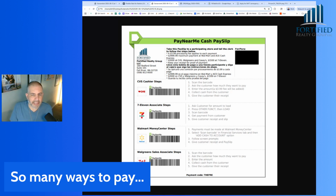So for those tenants that prefer to pay with cash and don't want to use online, we have this Pay Near Me cash pay slip, right? So they can go to CVS, 7-Eleven, Walmart, and Walgreens. So any time of day when they're out doing their business, they can have their cash on them. They go right to the register. The cashier will scan the appropriate barcode. The tenant gives the cash, and literally within 2 minutes, it's in the account, all set. Tenant's paid, their rent ledger is checked off, and good to go. So there's not a lot of excuses, right?